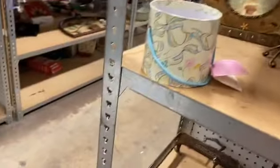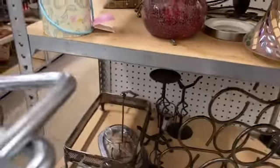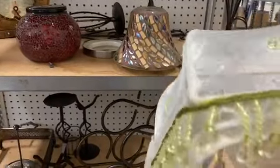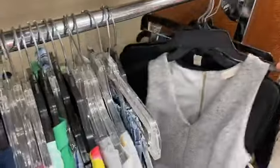So I know that in the past I've mentioned that I have a religious shop, and I was very interested in the Sacred Heart image here, but it just looked to be in bad shape with the bubbling on the, I guess it was maybe decoupaged. I love these vintage food covers. I've bought and sold these before, and they're really fun. I didn't think this one was in great shape, and the mesh kind of turned me off a little bit.